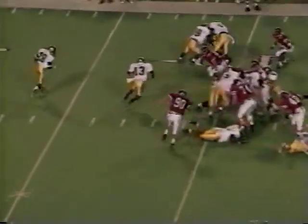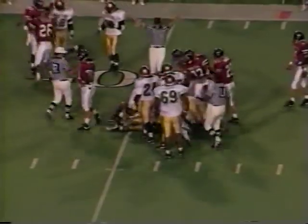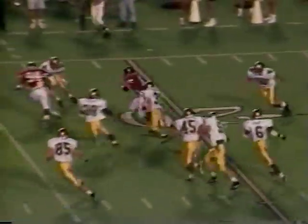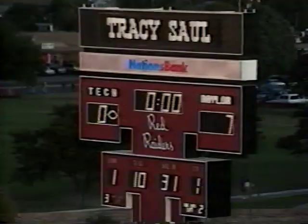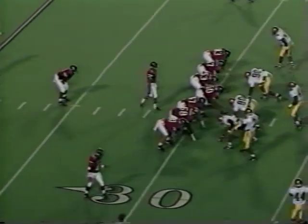4 plays later, 3rd and 3 from the 40. Joe options left. Flags fly all over the place, and Baylor is going to have to punt. Delaney back to punt. Tracy Saul, best in the universe, back to take the kick. He does, goes along the right side, the 15, the 20, the 25, the 30, and pushed out and down at the 31. That's the way the first quarter ended. Baylor 7, Texas Tech nothing.